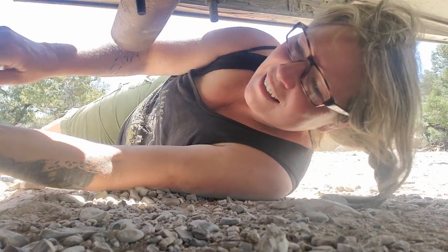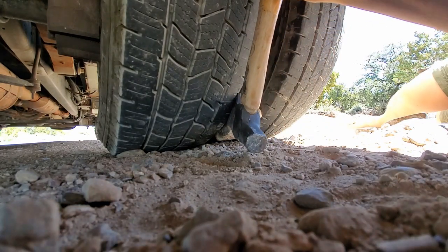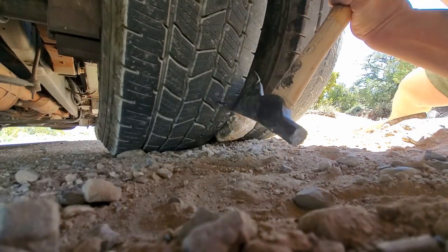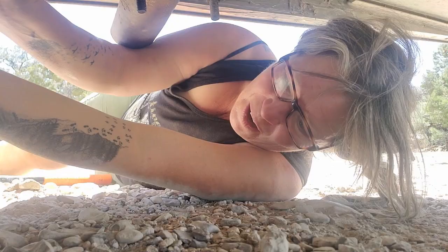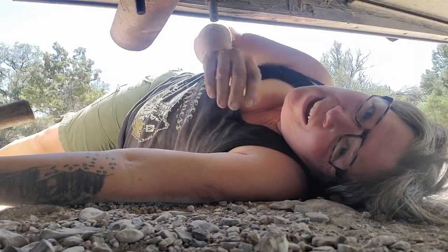Oh, look. Okay. Yes. I think we're making progress. Oh my gosh. Oh my gosh. Yes. Oh my gosh. Oh, it's coming out. Yes. Oh my gosh. Look at it. It's moving. It's moving. Oh my gosh. It's moving. Okay. Okay.